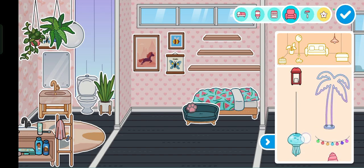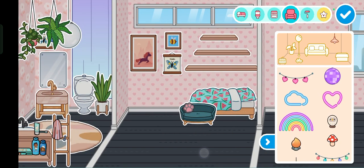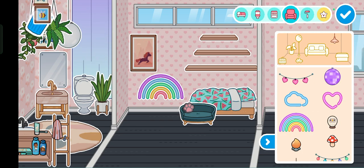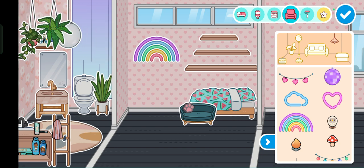Now let's add a light and a carpet. 2 more rooms left. I'm going to add this. Whoa, this looks awesome. I'm going to add this. It's too big. Well, I have this one. They're perfect.